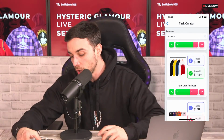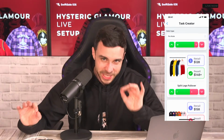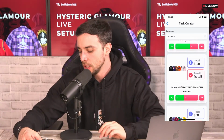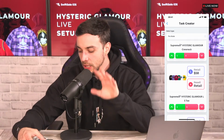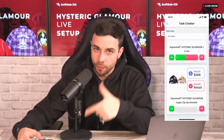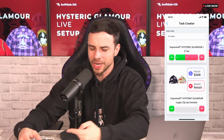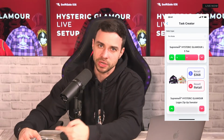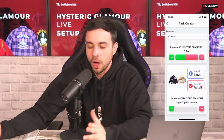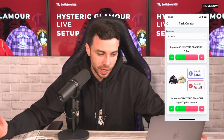The split logo pullover, it's all right. It's not bad. Again, has a potential resale. Long sleeve tee, absolutely not. Short sleeve tee, absolutely not. The zip up sweater would have been good. This could have been okay, but look at that retail. The retail on the sweater is more expensive than the retail on the denim. I just can't see it being any form of profit in that whatsoever.